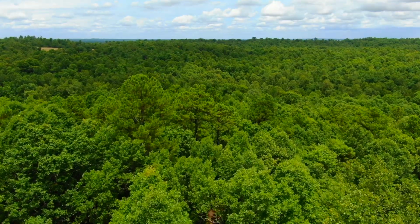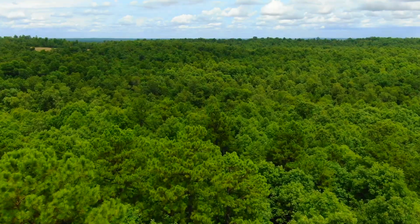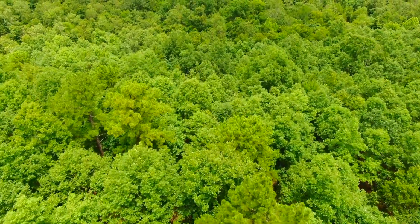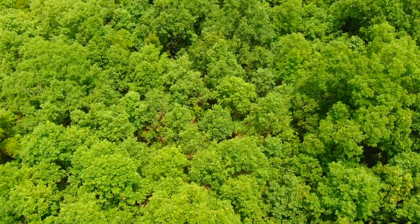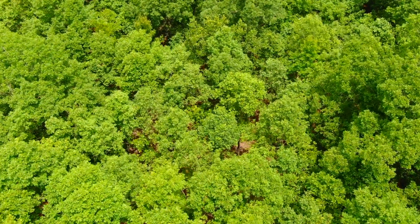Look at those big pine trees. Gorgeous out here. Extremely private. Deer and turkey all over the place. Okay, so somewhere down in that timber as we slope down is where that little stream or creek or whatnot is. I don't know if we see it in this video.